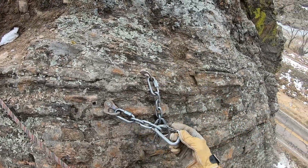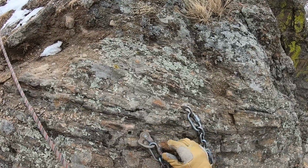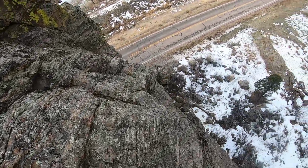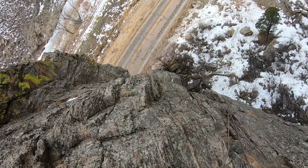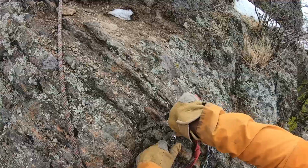Everything here seems fine. Stainless looking good. A little wobble there. Maybe I'll tighten that guy down. But yeah, this is looking fine. I think the goal is to add an anchor down there just to sort of make this other route more user-friendly. I think that's the goal. Okay, let's do it.